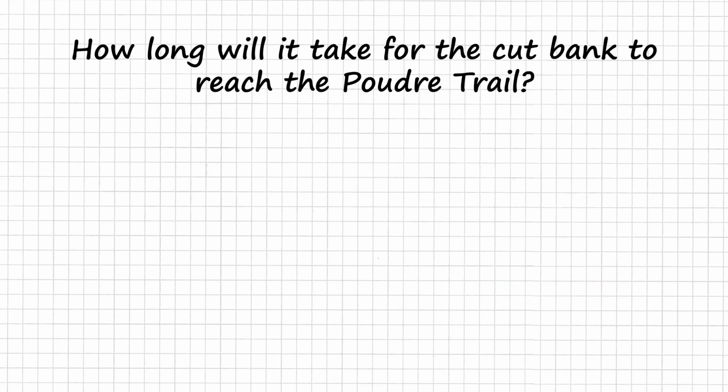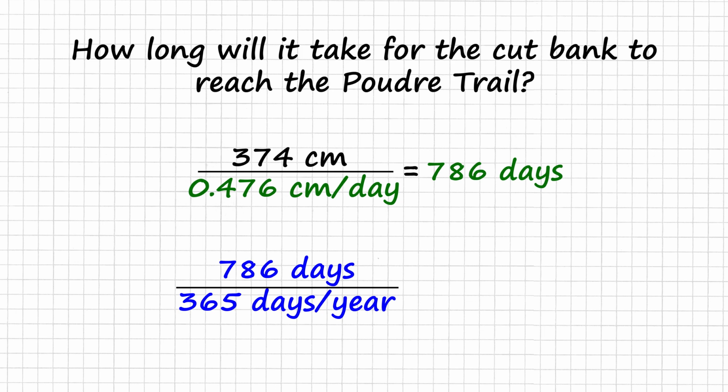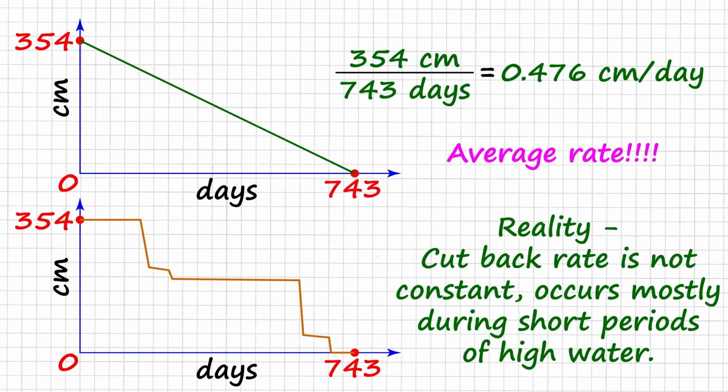But from that average rate, we can estimate how long it will take for the cut bank to reach the Poudre Trail. Well, if we take 374 centimeters and we divide by our average rate, here specifically 0.476 centimeters per day, that gives us 786 days. With 365 days per year, that gives us about 2.2 years until the bank reaches the Poudre Trail. Based on the time when that video was shot, the estimation is that the bank will reach the Poudre Trail about September 2024.